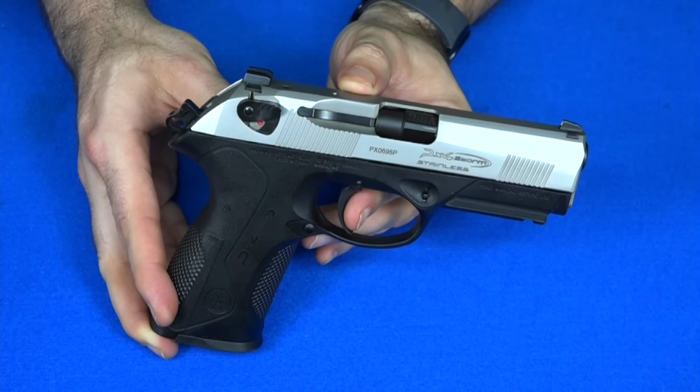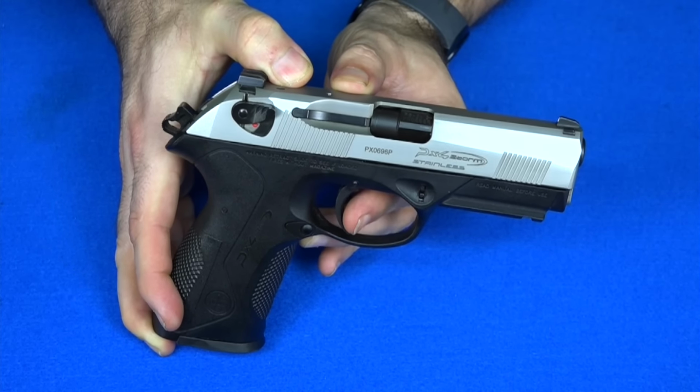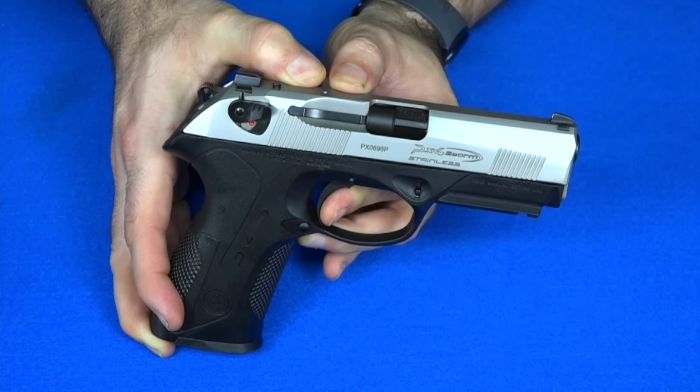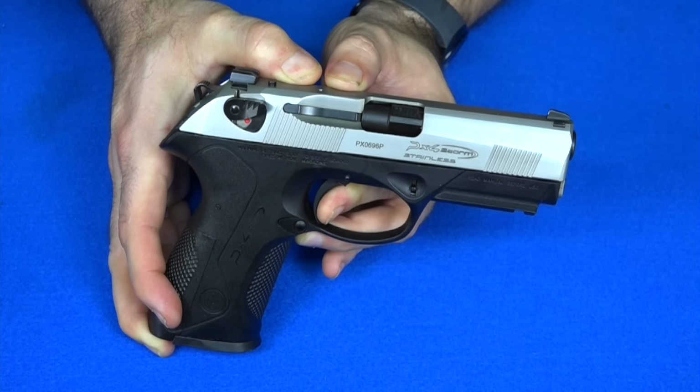And the single action pull is nice and light. There's just a little bit of take up right there, which is necessary to move the firing pin block. You can see the firing pin block go up there during the take up, and then it breaks like glass. It's just a really nice single action break. So I don't know why anybody would ever complain about the trigger on this gun.